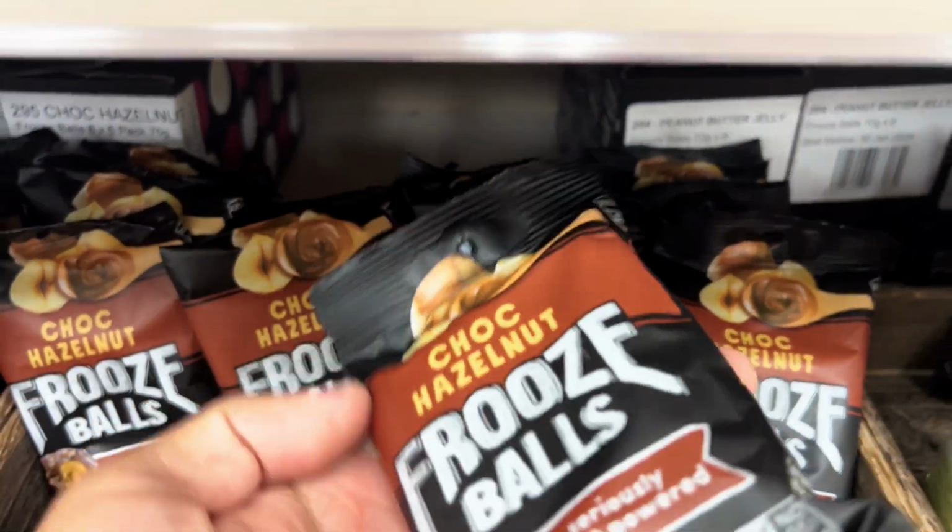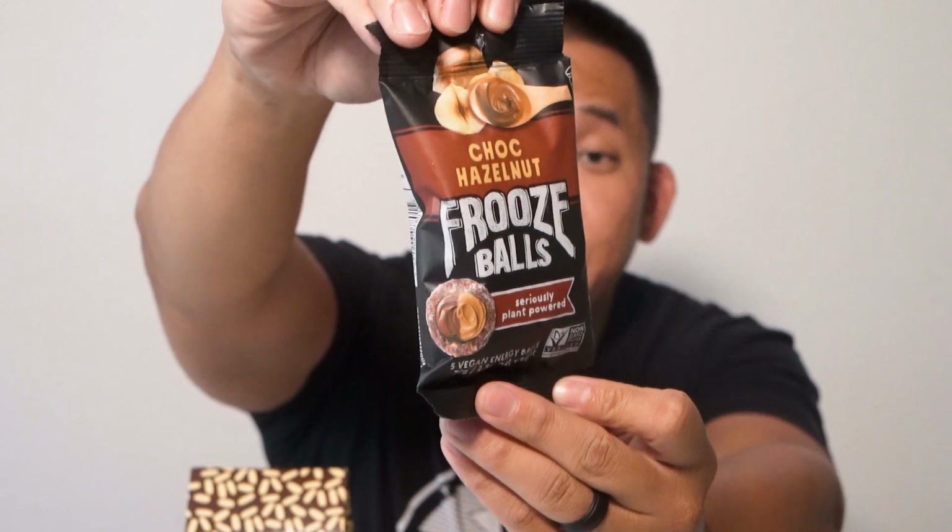And next up we got Frooze Balls. Real fruit, tasty nut, zero junk, Frooze Balls. Funny name, serious plant power. I like hazelnut, I like chocolate, I like energy. So let's see how these taste.